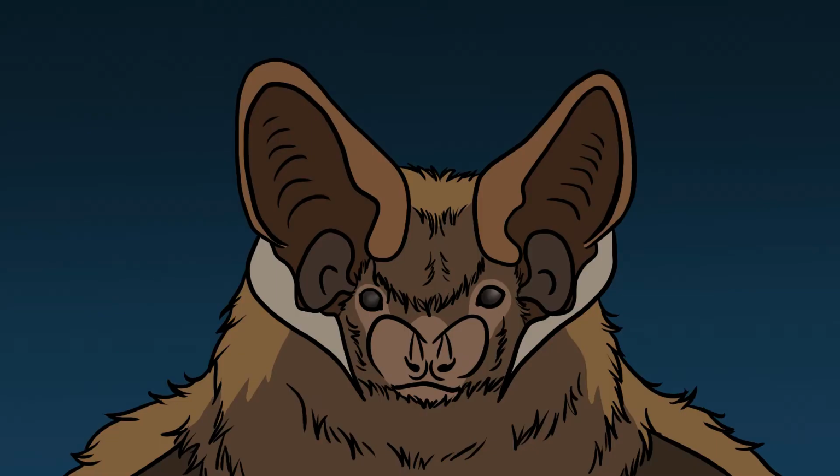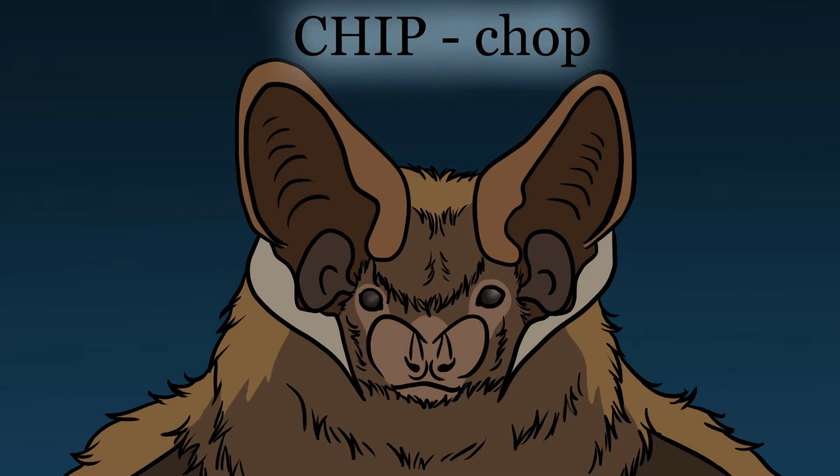Leisler's bats have a similar call, but a lot more chips than chops come through, making it sound more like this one.